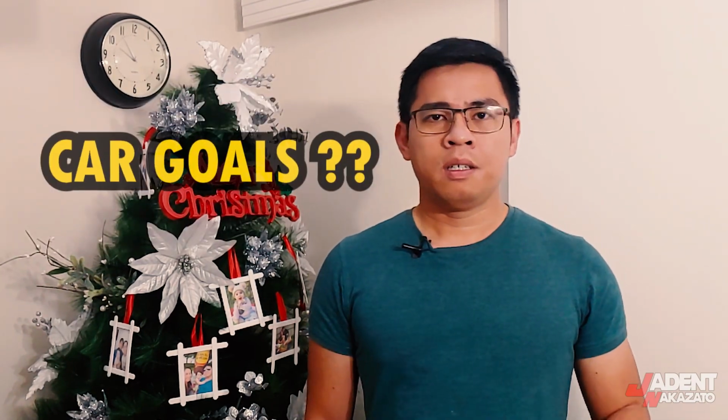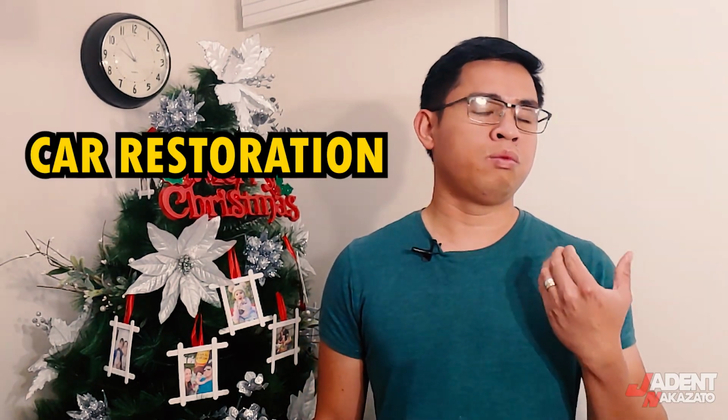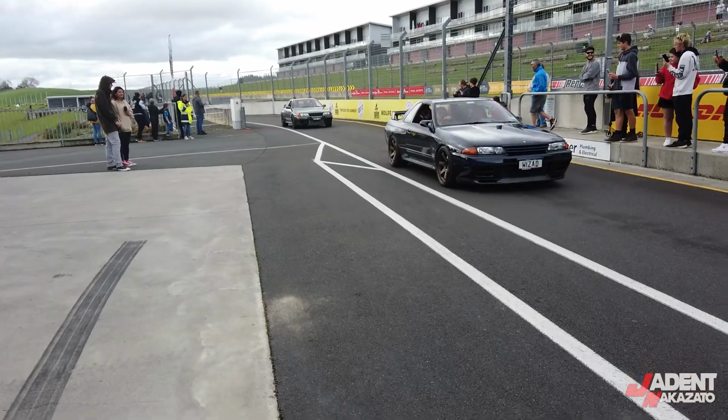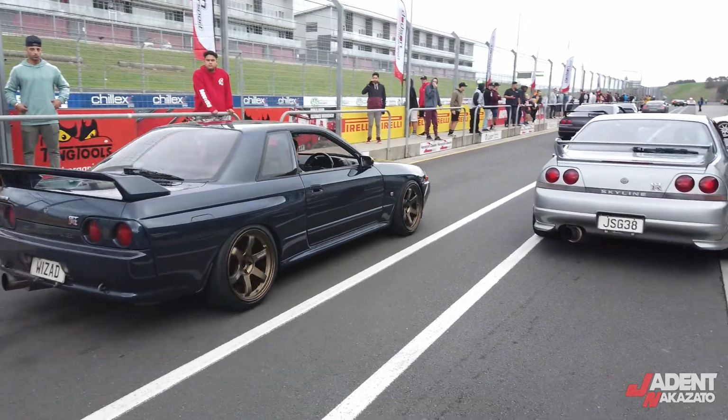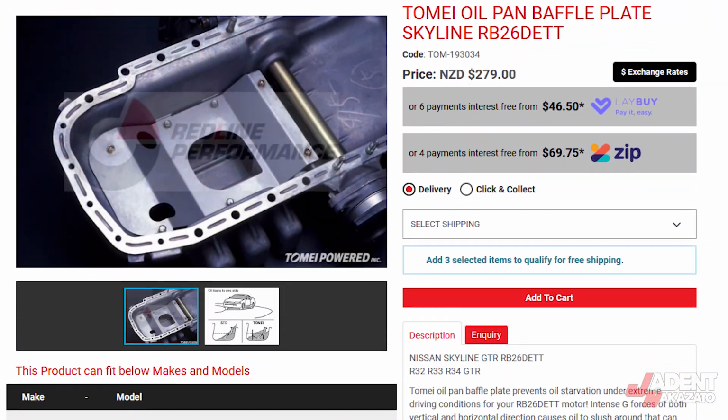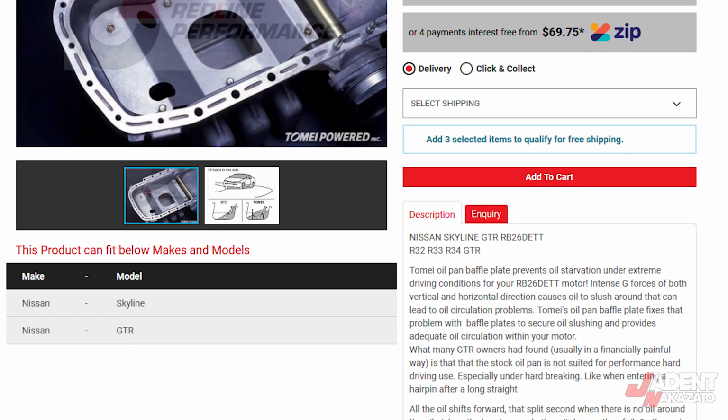Well, the next would be, what is the goal of your car? Would you like to track the car? Would you like to restore the car? So for the R32, yes, you can track the car, but not really for safety, but for peace of mind, you need to change a lot of stuff on it. Like you need to install a baffle sump in the oil pan. It's because of the oil problems of the RB, and you need to change the brakes. And there's a lot of stuff to consider really for a 30-year-old car, like the bushings and stuff like that.